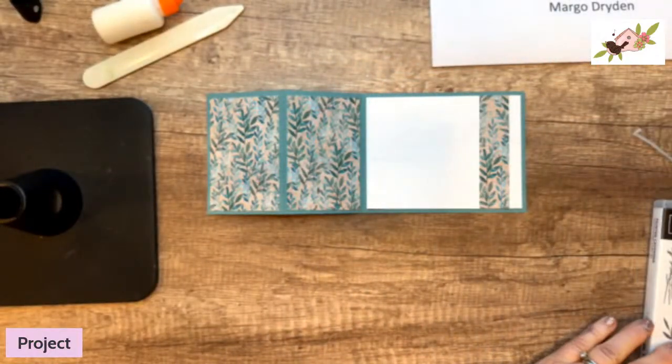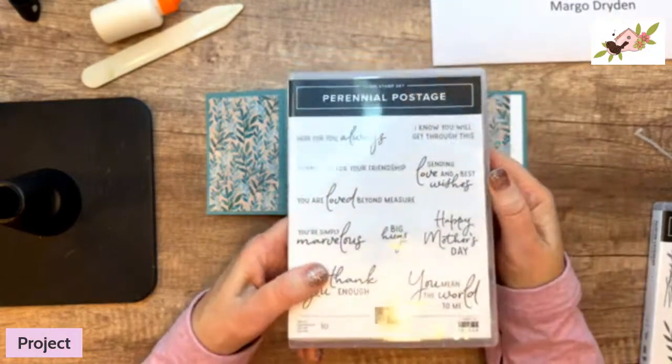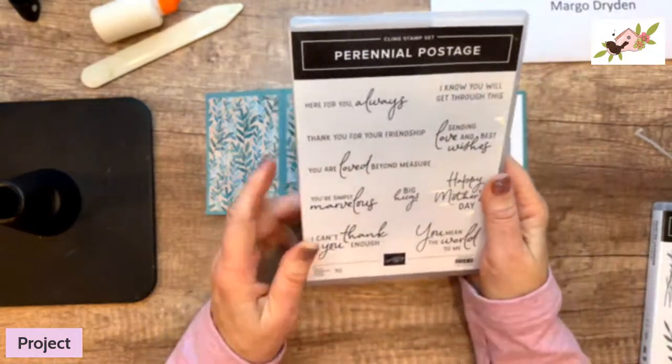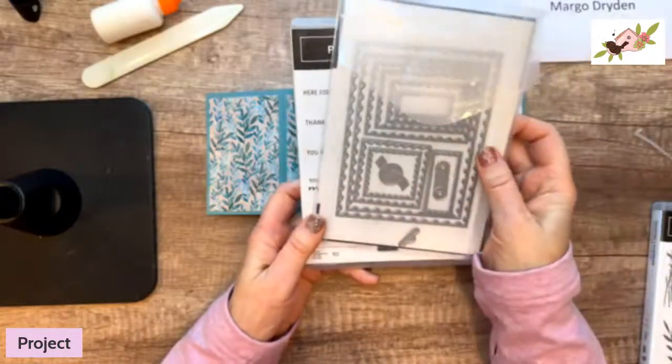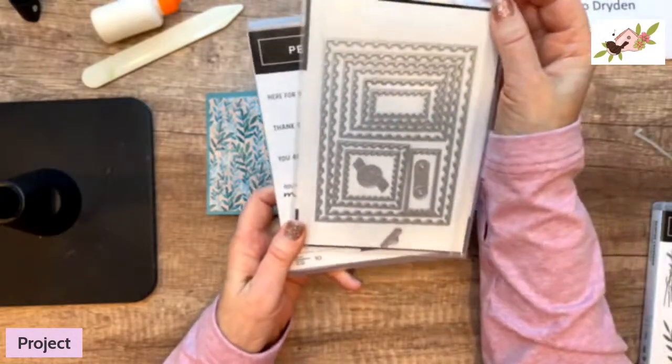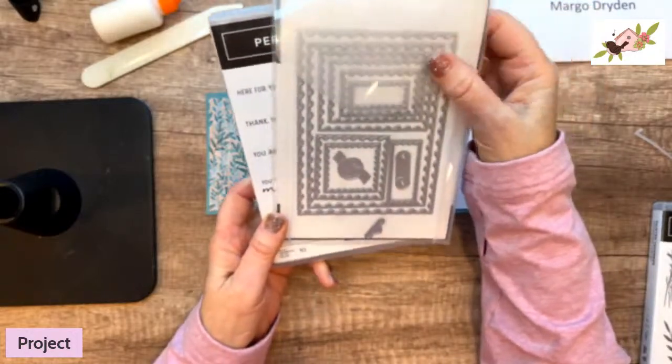And then there's that bundle, and also in that suite is a postage, perennial postage bundle. And I'm going to use a sentiment from this today. It's just sentiments, and here are the dies for that. They're really cool. So lots of layering that you can do with these.